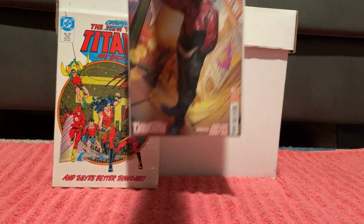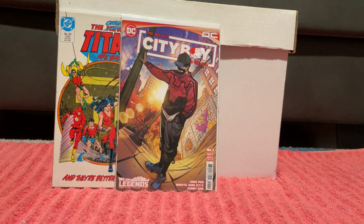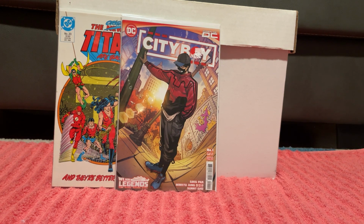I think I meant to show this one first, but this is City Boy #1, one of the Dawn of DC titles. It's also the Asian American appreciation, the We Are Legends, kind of like the milestones where they are highlighting Asian American and Pacific Islander heroes and artists and things like that. And I'm really enjoying this Dawn of DC situation too, because I've been looking for a good jumping in point for DC books.